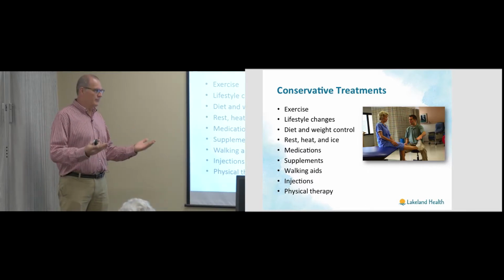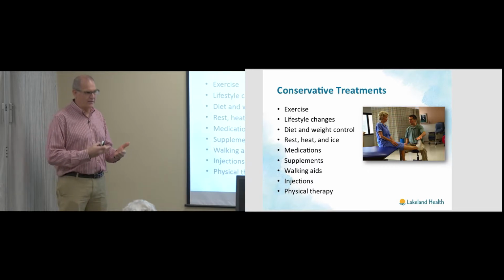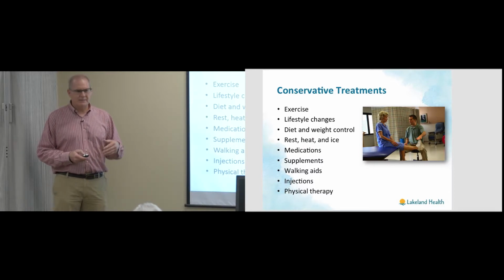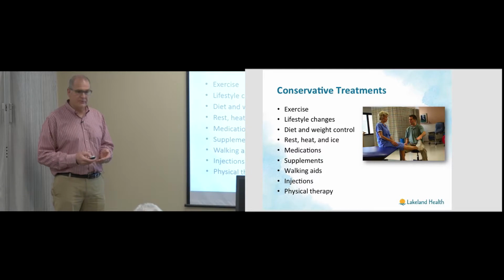And some people are comfortable with just being more sedentary than trying to be active and being up on it all the time and doing things that cause pain. Diet and weight control. The rest, the ice, the heat, those things help with the symptoms of inflammation to the joint. Medications, there are anti-inflammatories, there's supplements, the glucosamine chondroitin sulfate. That's been around for a long period of time, and certainly some people get help with that. Walking aids, injections, and physical therapy.